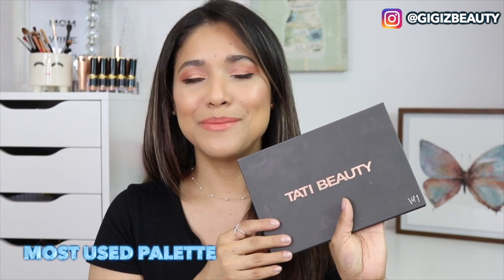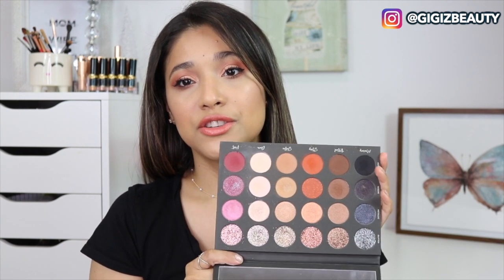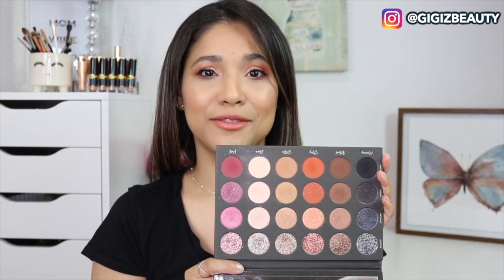The glitters in here are great. So I think this is one of my most used palettes for sure. This Tati Beauty palette, I highly recommend it. If you haven't checked out her palette, I know it was sold out for a long time, but I think she brought it back and it's still around. But yeah, this is a great formulation palette that I can't get enough of.